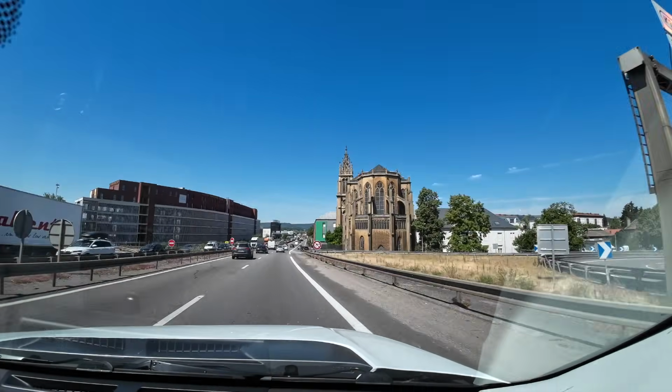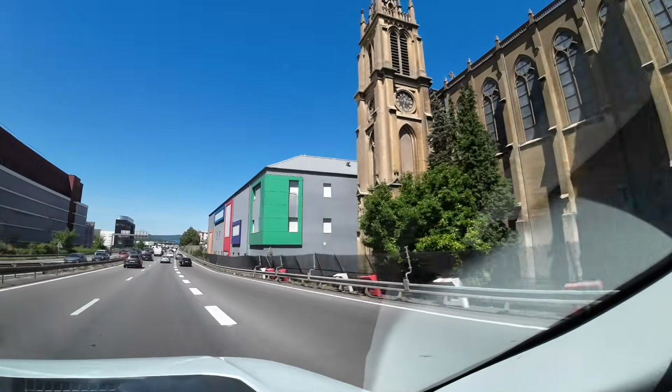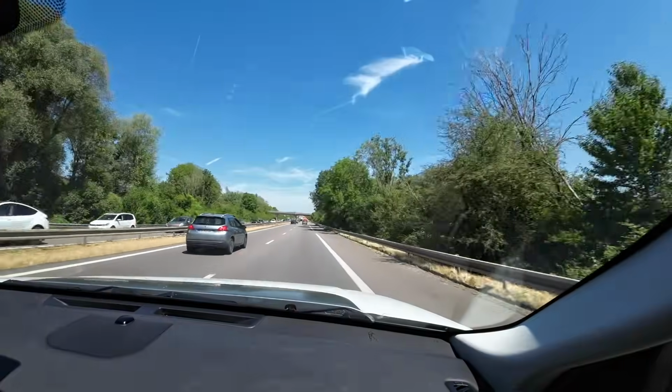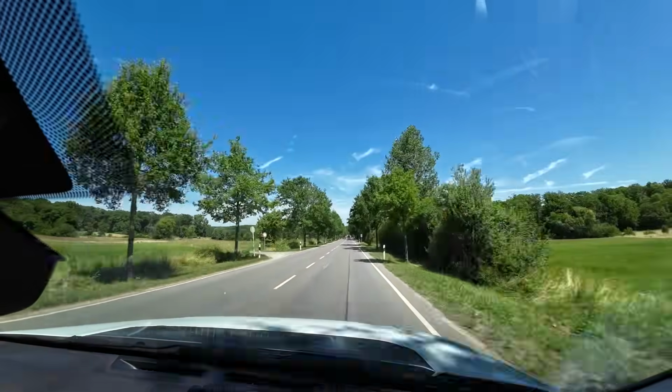We are currently on our way to Luxembourg, a small country tucked between Belgium, France and Germany. And while it might be one of Europe's smallest countries, it turns out there is quite a lot to discover.